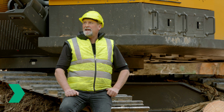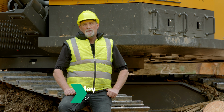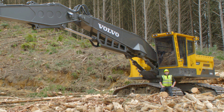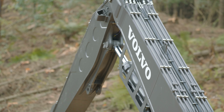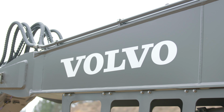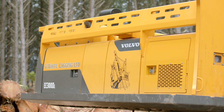This particular EC300 here for Gareth White is the first in the world to have the Volvo factory-built straight boom and arm, the logger version. It's been an exciting project to be involved with Volvo, helping the design and the implementation of the whole package, right through from the guarding and the base machine now through to having a factory available forestry boom.